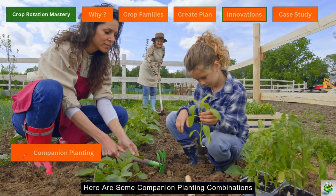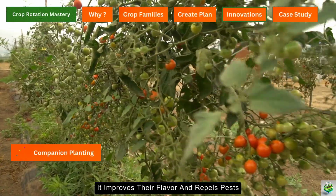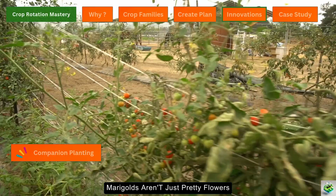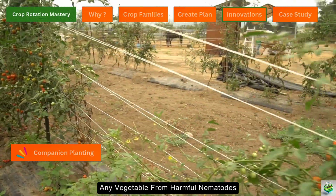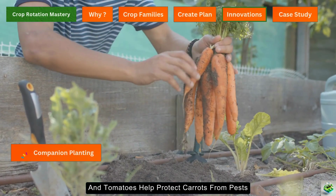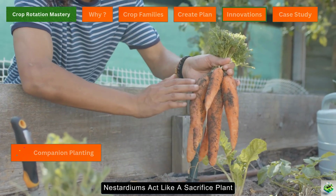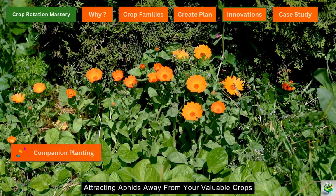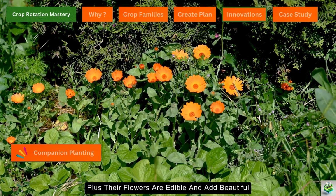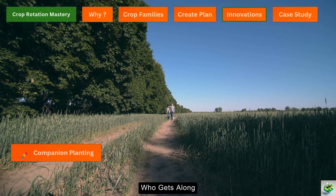Here are some companion planting combinations that really work. Plant basil near tomatoes. It improves their flavor and repels pests. Marigolds aren't just pretty flowers. They protect almost any vegetable from harmful nematodes in the soil. Carrots love tomatoes, and tomatoes help protect carrots from pests. Nasturtiums act like a sacrifice plant, attracting aphids away from your valuable crops. Plus, their flowers are edible and add beautiful color to salads. But companion planting isn't just about who gets along.